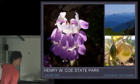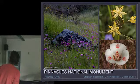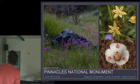And globe lily there on the bottom. Did I get these? Well, we'll keep moving.